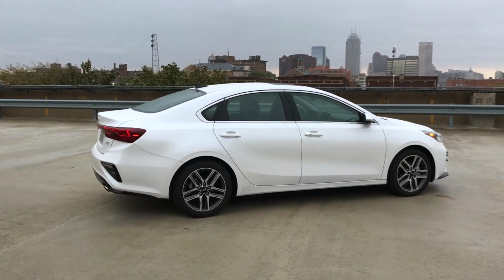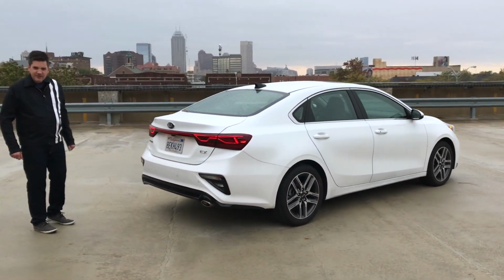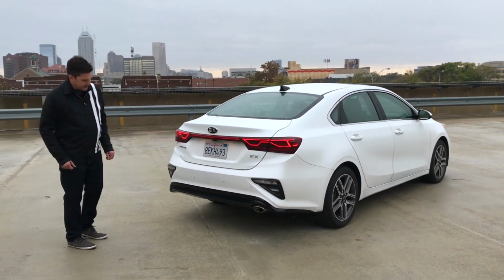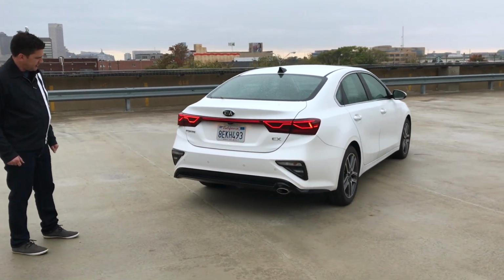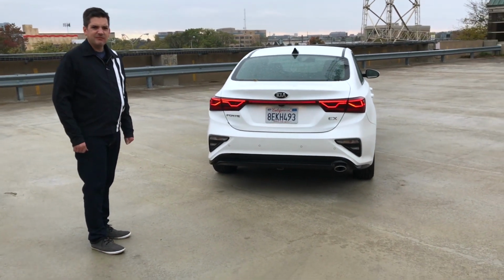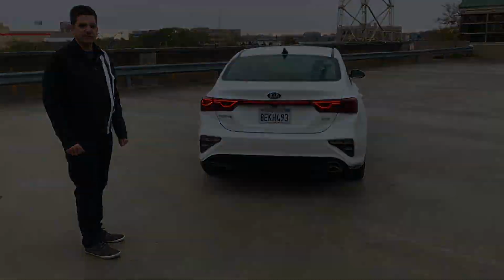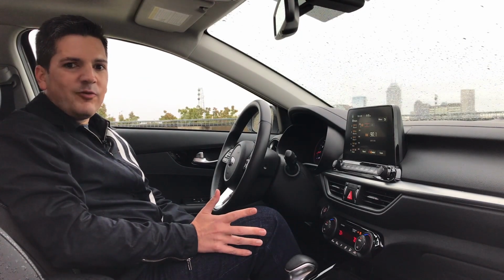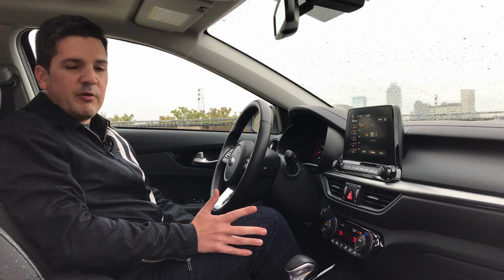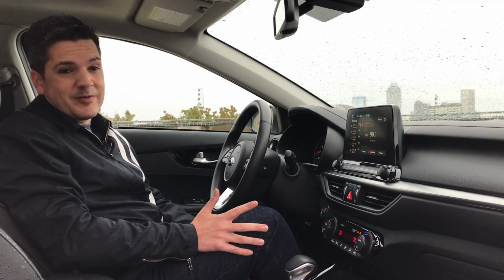Come around the back, more LED lights. Again, just really sets it off, makes it look upscale. Black trim down below, and just nice detailing all the way around. Again, not terribly exciting, but I think a very nice looking little car that definitely looks more expensive than it actually is. Well, I could name a couple of $40,000 cars that would be absolutely embarrassed by the Forte's interior. I could name them, but I won't because I don't want to embarrass them.